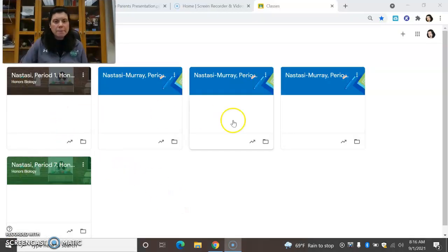Here you can see the main pages of a student's Google Classroom. They would have all of their courses lined up here. In this white area is where the upcoming assignments that are due would be listed. So I'm just going to take you into one of my Google Classrooms.